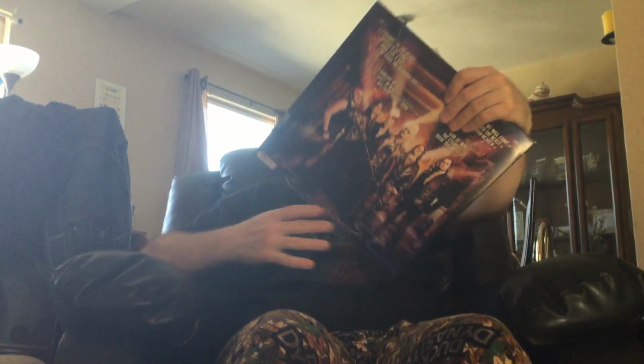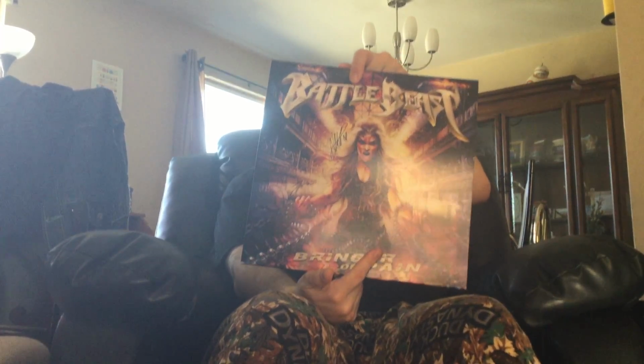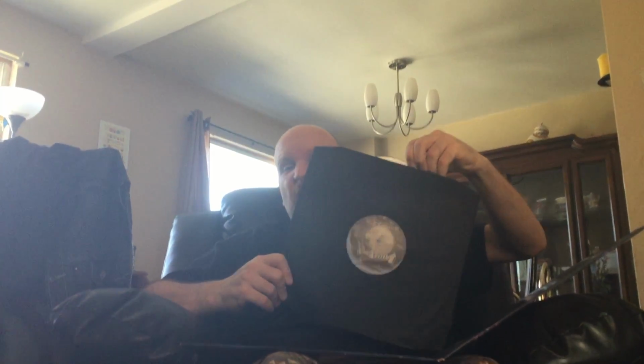Next. This one I got at a show last year with Sabaton, Leaves Eyes, and Battle Beast. This is Battle Beast's 2017 album, Bringer of Pain. This is a double vinyl, and it is stuck in the case, because why the hell not? It's also my autographed copy, which was very cool. I got to meet the band. Super nice. Lead singer's a mega babe.